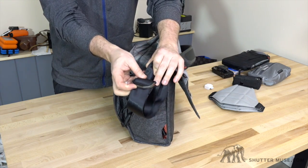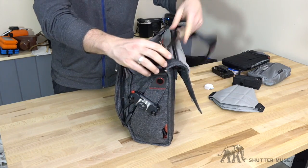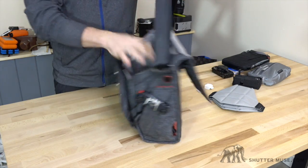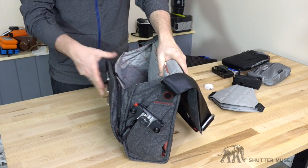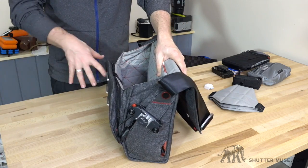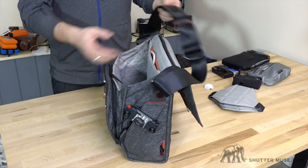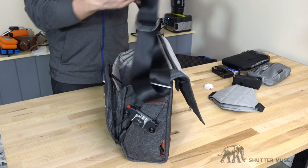We have this clutch here, which basically releases, and then you can move this around. Super easy to change the length of it if you want to have it super tight to your back, or you want to go really long, so you've got easy front access to it if you swing it around. It's super easy to move around. I mean, these guys know straps, that's what they do. So it's not really surprising that that works super well.